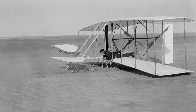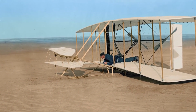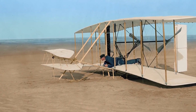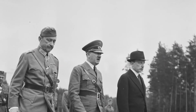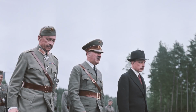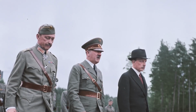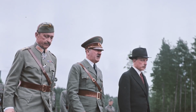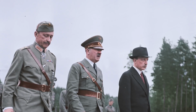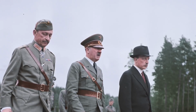This photo from 1903 shows Wilbur Wright, one of the Wright brothers, with the world's first airplane. The last photo is of Adolf Hitler alongside the Finnish officer Carl Gustaf Mannerheim. The picture dates back to 1942. In our research of this photograph, we actually stumbled across some old recovered audio of this very conversation. Check out this excerpt from the conversation between Hitler and Mannerheim.